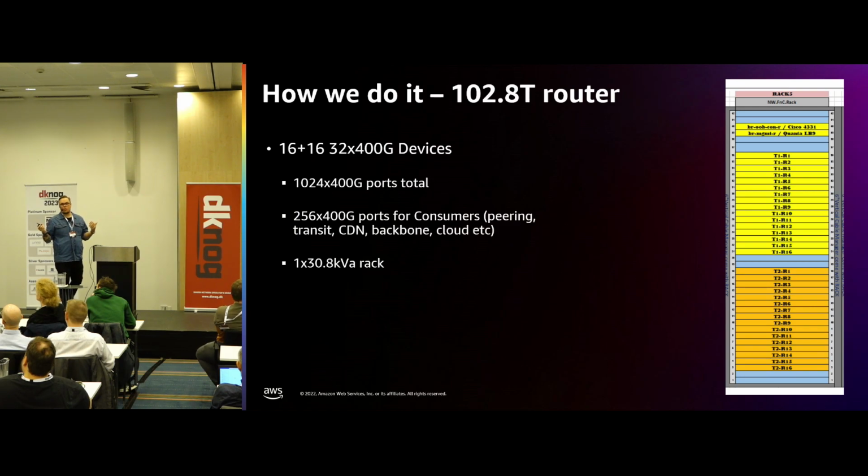Consumers in our world, given that we operate the AS16509 network essentially as an ISP, are everyone. It is my peers, my transits, the backbone, and of course internal customers such as the CDN, the cloud, machine learning services, whatever it is. Anyone that wants to use the 16509 network for something is my customer. So if we have a lot of CDN on a site, they will consume a lot of ports. There will be a little bit less peering, and we obviously have an idea of balance here.